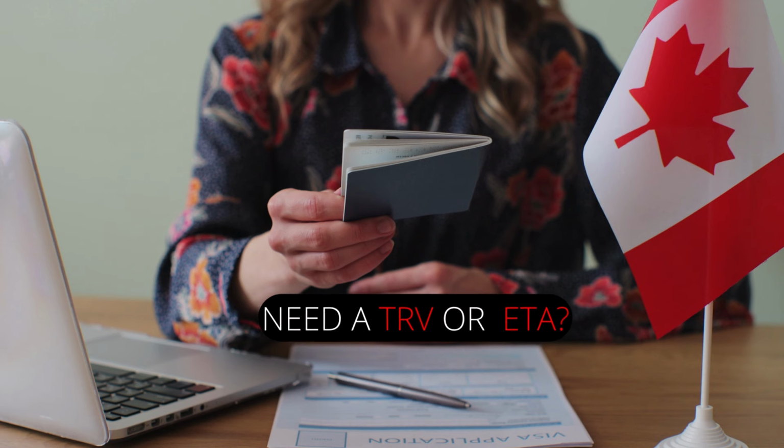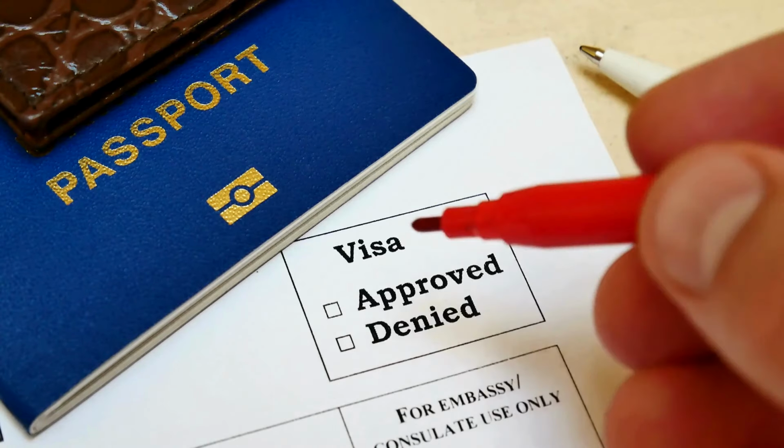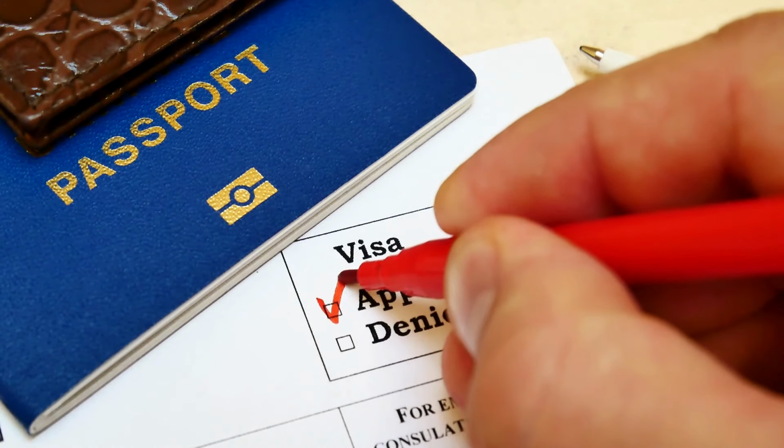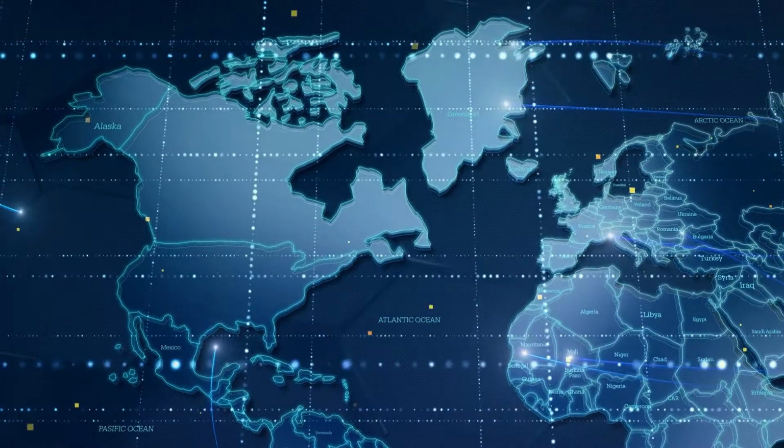If you need a TRV or an ETA, you do not have to fill out a separate application or pay more fees. It will be issued by the officer at the same time with the documents you need for your entry to Canada as a worker. Let's go straight to the business of the day.